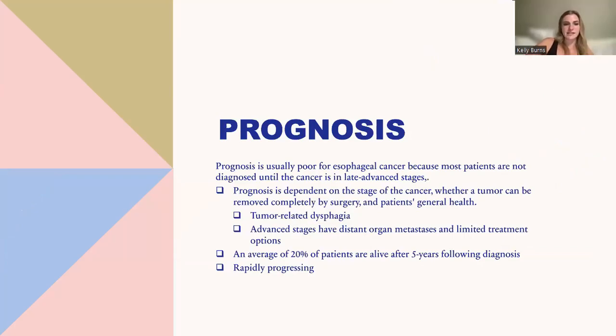Prognosis for esophageal cancer is usually really poor, just because most patients are not diagnosed until their cancer is in a later advanced stage. This is because symptoms don't typically arise until they're in a later stage. These later stages experience distant organ metastases, so they have limited treatment options available. Additionally, the cancer causes tumor-related dysphagia, which is when they have difficulty swallowing, and this includes liquids and food. Their inability to take in nutrients impacts every organ in the body, which leaves them severely emaciated, reducing their prognosis and impacting their quality of life. An average of 20% of patients diagnosed are alive 5 years following the diagnosis, just because the disease does rapidly progress.